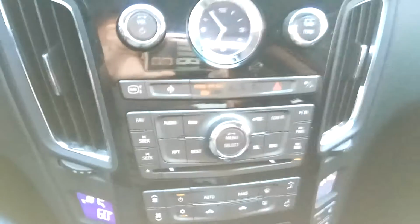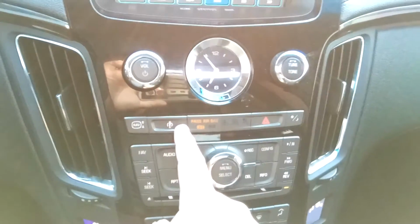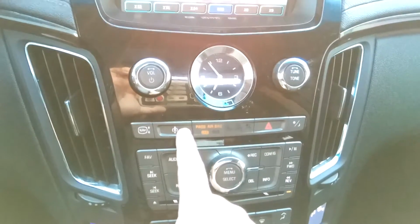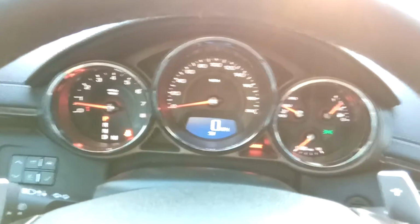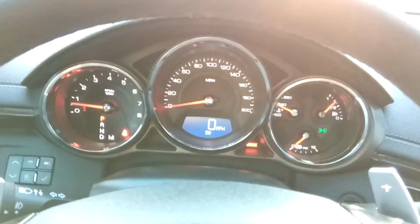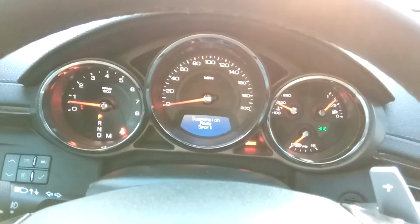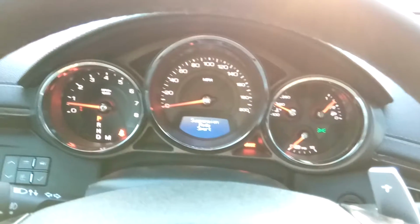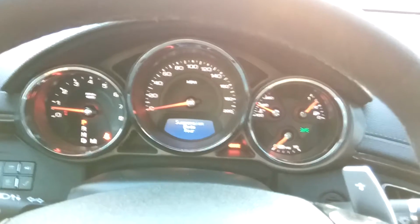Other interesting controls to note, this button controls your magnetic ride control with the CTS-V. By default, the system is in what they call tour mode. This is offering the most comfort and cushiony ride that the CTS-V can offer. If you press the button, it goes into a sport mode for the suspension. Gives you a little bit more stiff type of suspension setup, allows you to feel the road a lot more than in tour mode. Another button press of it turns it back into tour mode.